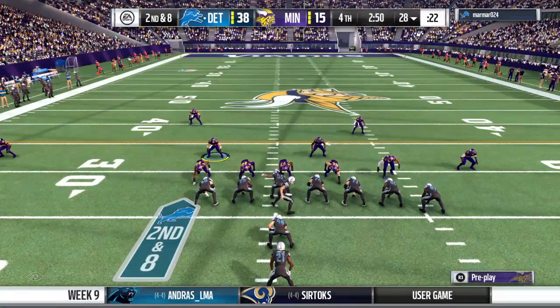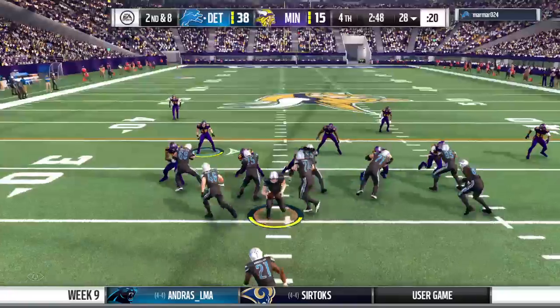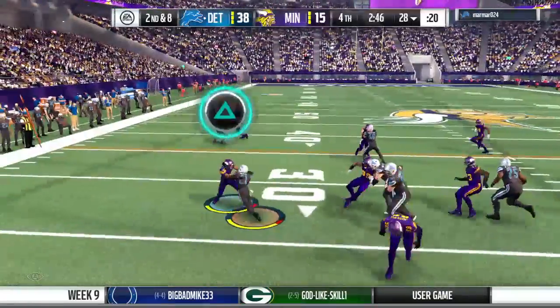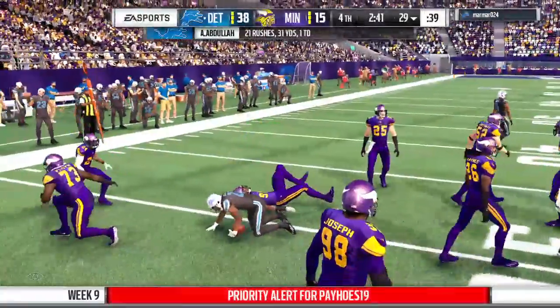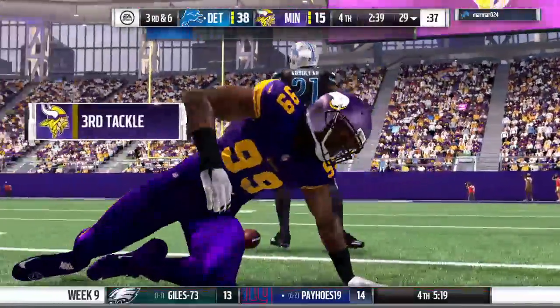They go with a duel again. And not much. Maybe a yard up to the 29. Making the stop there, Daniil Hunter.